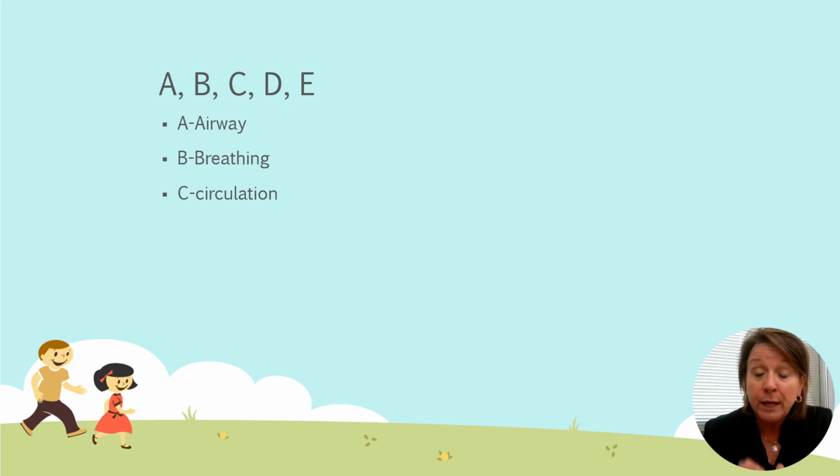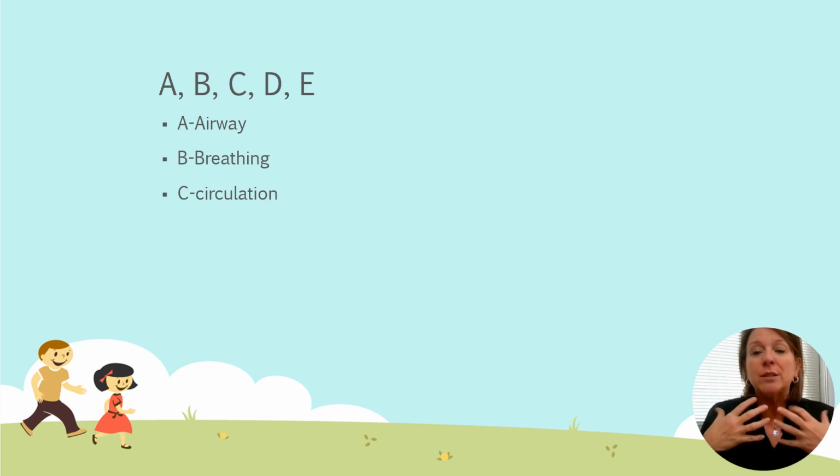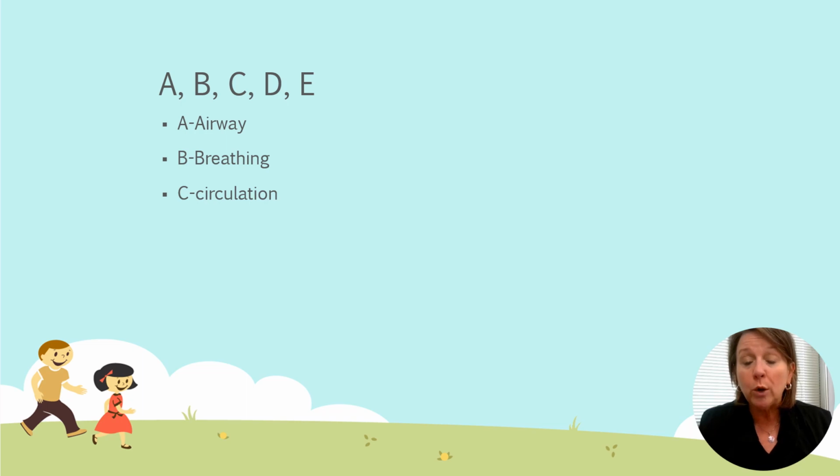Now, in CPR, I want to go back, and I think I have a slide on this coming, but we do it CAB style now, is what I always say. So we do compressions first, then our airway, and then breathing, because the thought is that when a person takes their last breath and then has a cardiac or respiratory arrest, they have that breath inside. So there is oxygenated blood, but they're not perfusing. They don't have a pulse. So what do we do? We compress fast and hard.